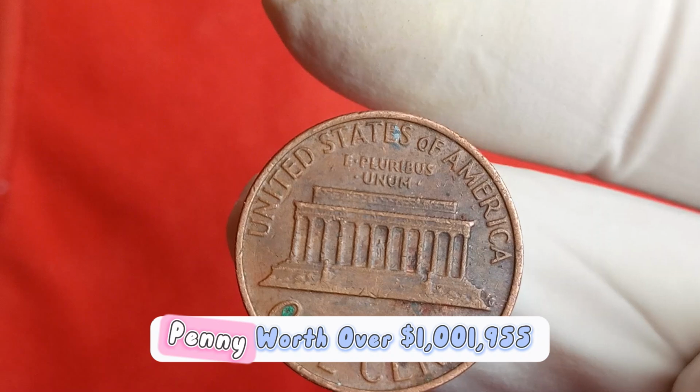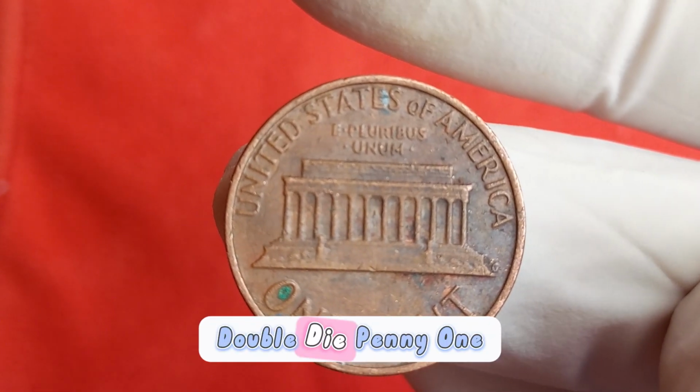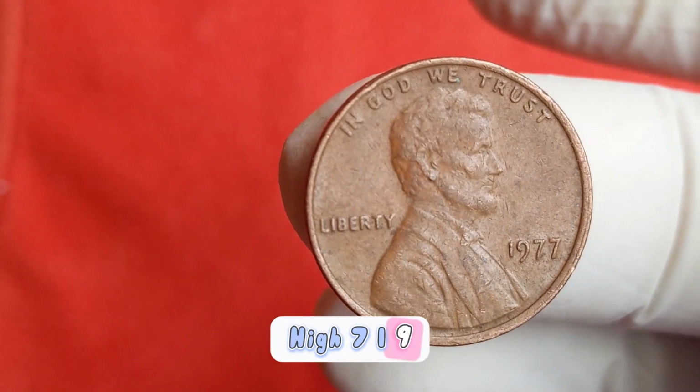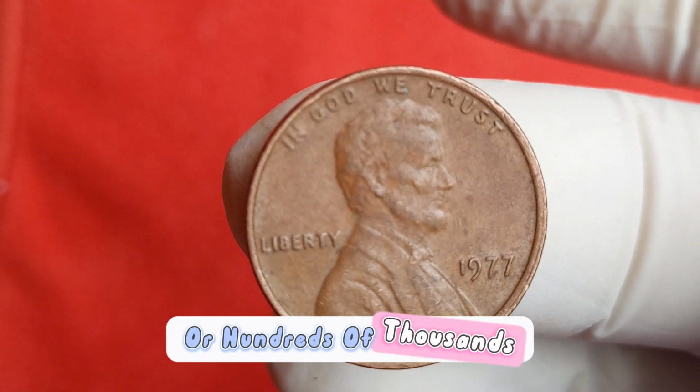1943 Bronze Lincoln penny, worth over $1,001,955. 1955 Double Die penny, one of the most famous errors ever. 1969-S double die obverse. 1970-S small date high. 1983 double die reverse. Each of these has sold for tens or hundreds of thousands of dollars.